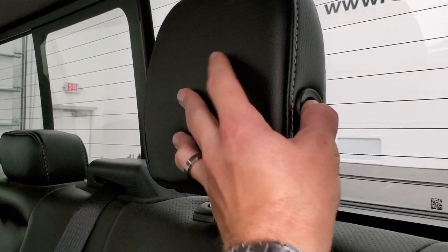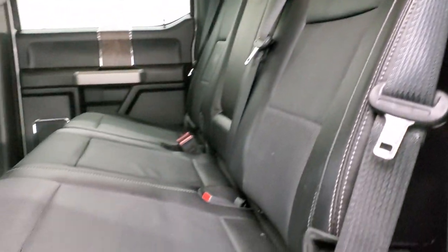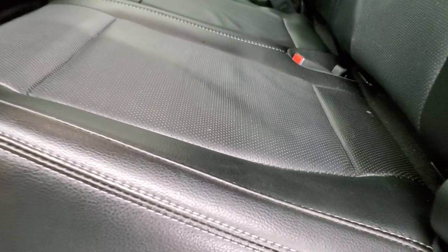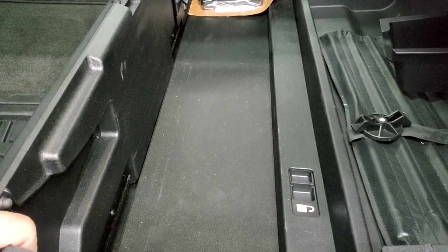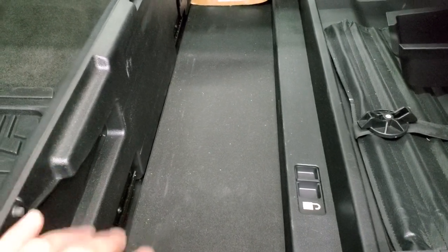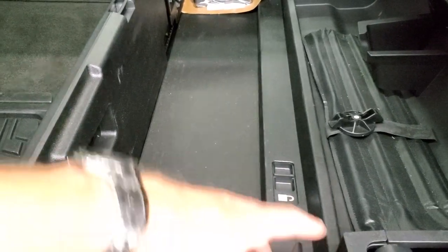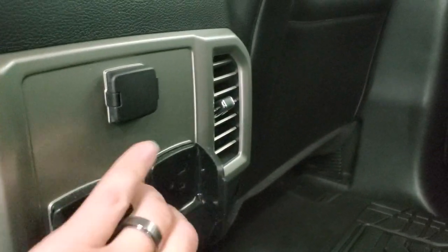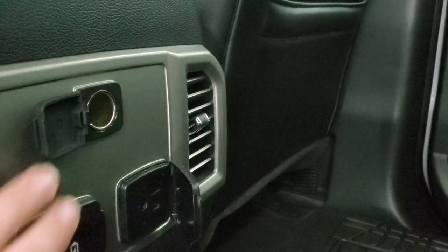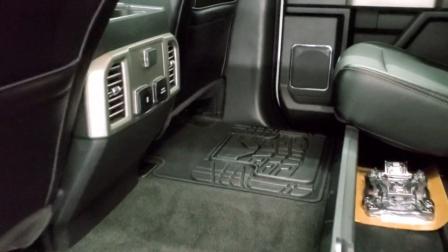Power slide and rear window with the built-in rear defrost. Those headrests do fold down for extra storage. And these seats are in excellent shape. They do fold up for extra storage. And you have a collapsible floor here, or container area. And that just goes down, and then you can put it down nice and flat too. Factory floor mats back here. Does have 110-volt, 400-watt plug-in, has two USBs, and then another 12-volt power point back here. But very nice and clean.